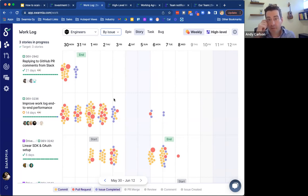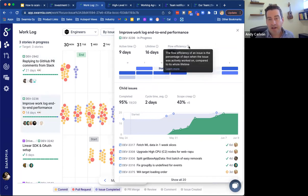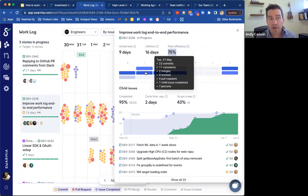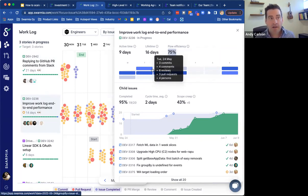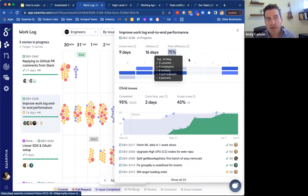So in this view, you'll also be able to click open a story or an epic, depending on what level you're looking at. This brings up a detailed view. In the pop-up here, I would pay special attention to this metric, flow efficiency. And you can see we've got a hover over that explains what that is. But essentially, flow efficiency of an issue is the percentage of the days where the issue was actively worked on compared to its whole lifetime. And we're also representing that here with these activity squares, just like on the last page.